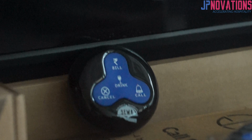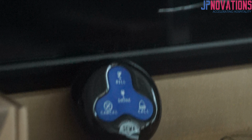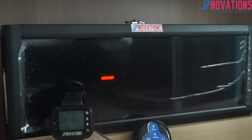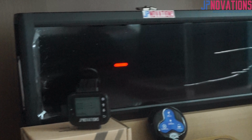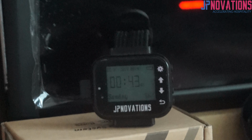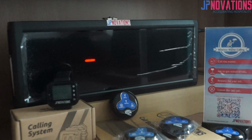It has some hot calls like call, bill, drink, and a cancel button to acknowledge that the service has been done. Another component in this system is the centralized display unit, which is hung over a wall or placed at the counter to get the notification. Additionally, we have a watch for parallel notification for the captains or the senior managers.